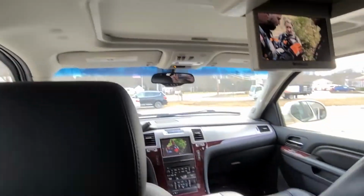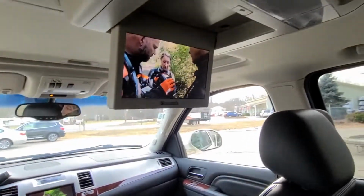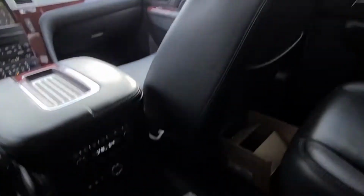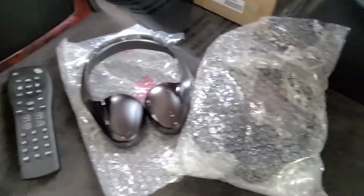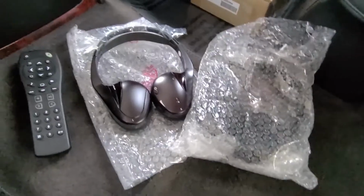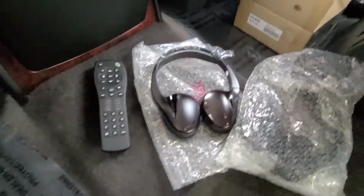I have plenty of room in here, especially headroom. As you can see, the aforementioned rear screen, nice display, nice picture. You do have a remote control and a couple pairs of headphones for your second row occupants. All of these are still in the box, as you can see just there, all bubble wrapped, brand new. Plastic wrap, I think they've never been used before.